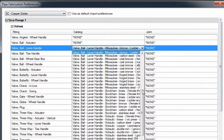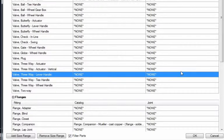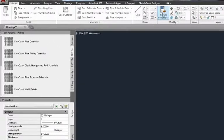But if I wanted to select other valves, you can see I can make my selection from a very large list. As we move down here for other fittings, caps, couplings, etc., traps, those can be set up because they're not necessarily a routing item that is going to be brought in when we use the routing preference. But I'm just going to go ahead and hit OK. I just wanted you to see where we're mapping that data.